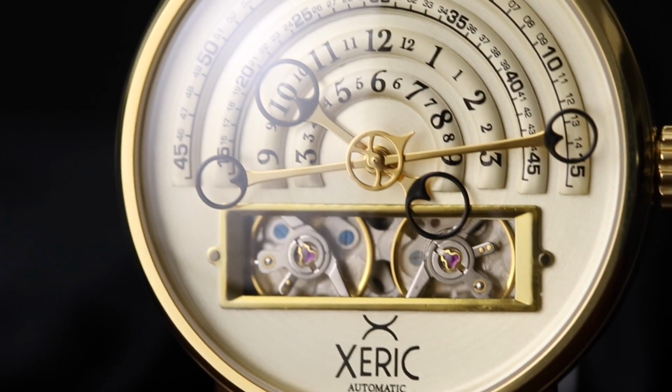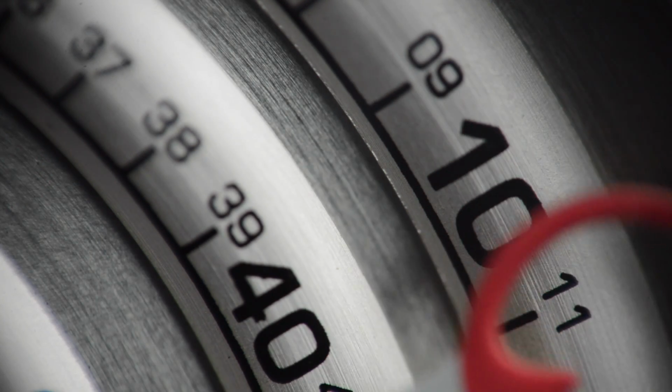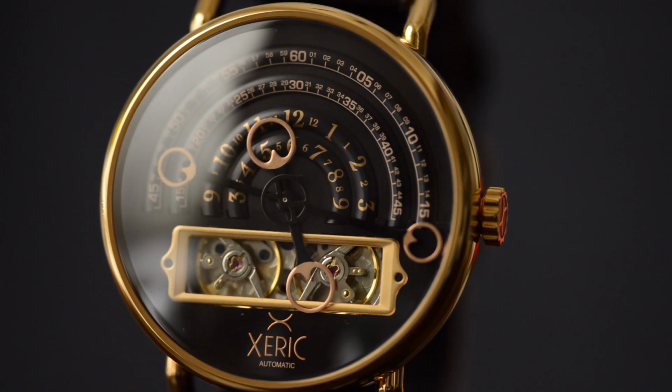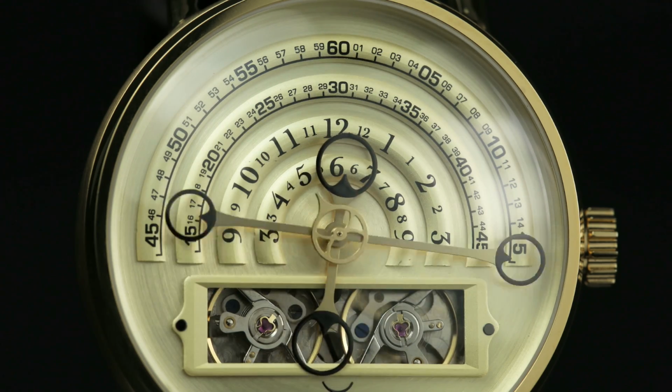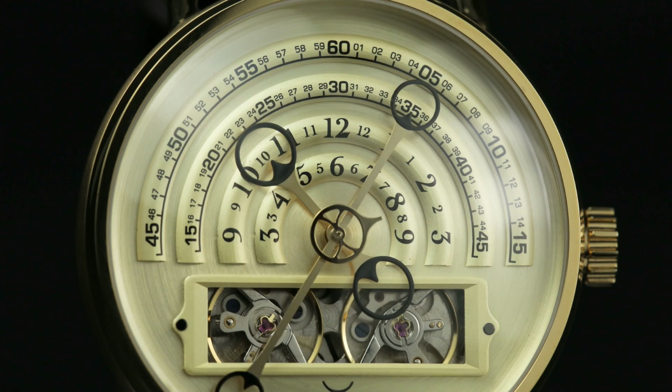Just above the frame twin balance mechanism, the halo hands float over the arcs and encircle the time. The inner arcs display the hours. The outer arcs display the minutes. Here it reads 7:10. As your day progresses on, now it's 10:35.